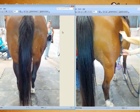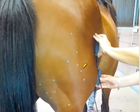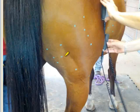And if anybody's interested, what I would see over here on this horse on the right, this horse was very, very tight. And for those people who are doing scanning and looking at it, I would take this as an indication that I have a tightness down this muscle grouping and a tightness on this where it inserts down into the stifle. Okay?